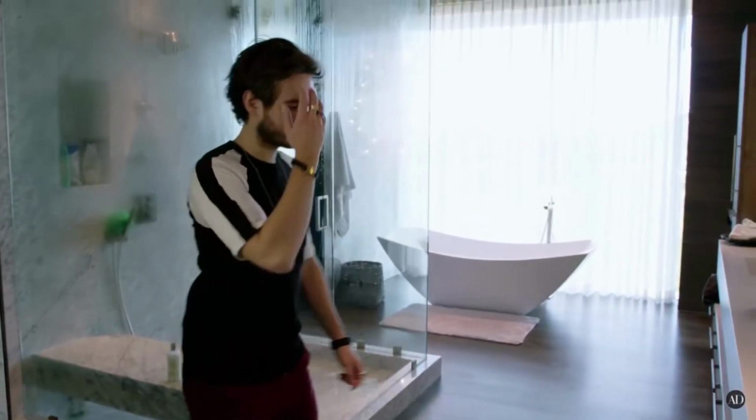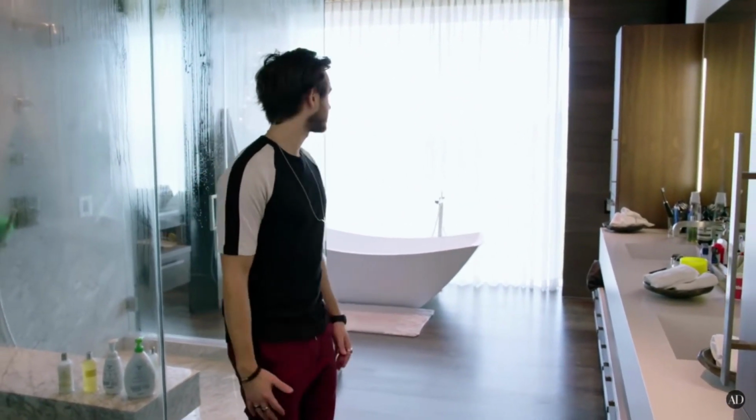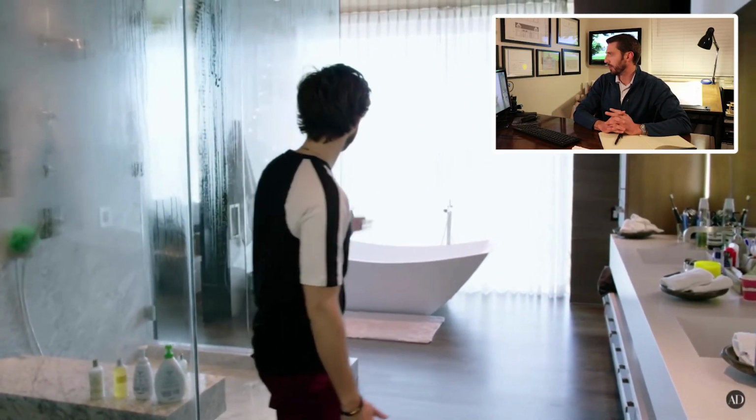So this is the bathroom. It's really everything I've ever wanted in a bathroom. I think it's perfect. It feels really nice. A very large bathroom, very welcoming.